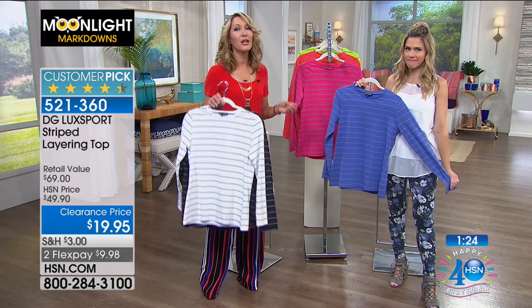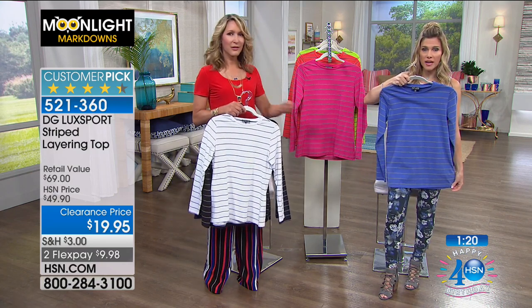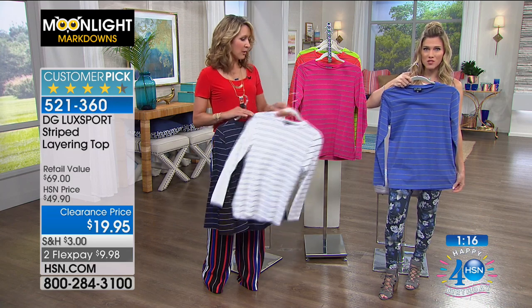and you really can pair them with just about anything in your wardrobe. Like you see on Donna, we paired it with the floral DG legging. It's just fun and youthful and fresh. And again, stripes never go out of style. And look, I could wear it with the blue floral pant, it goes great, it goes perfect. Don't be afraid to mix and match if you want to do the stripes.